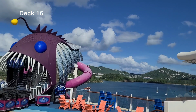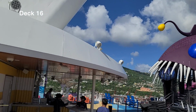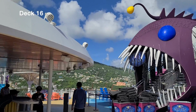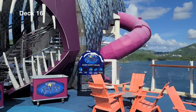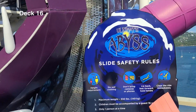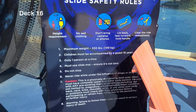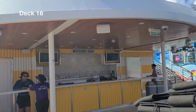And coming down here on the left, we have the Ultimate Abyss slide, which is an extreme slide. It's a dry slide, not a water one, that goes down to deck 6. When I wanted to go eat, we went down to deck 6. I called this the shortcut. You could pause this for some of the rules if you feel like it.